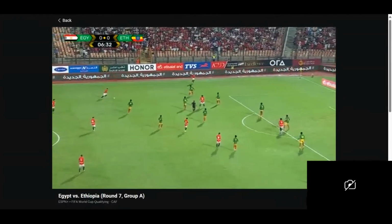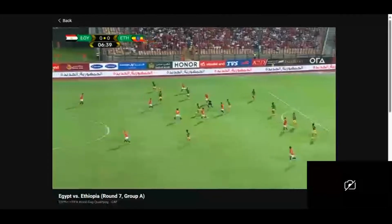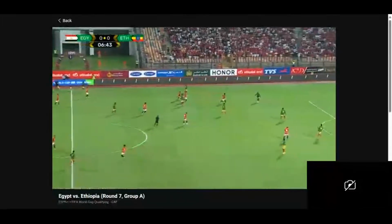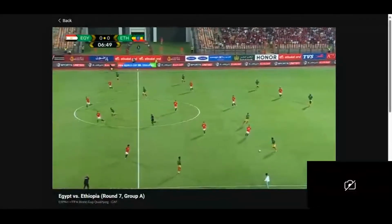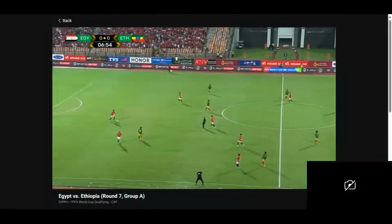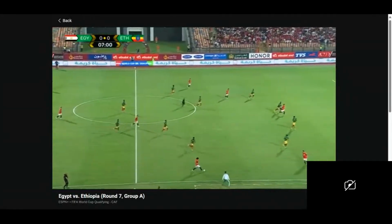Zizou really is an old-fashioned number 10, isn't he? Zizou, the 21 shirt tonight for Egypt. Just plays in the pockets of space. Not always a huge amount of use, though, when not in possession. A slight misjudgment there from Benny Ambelye. Now Zizou out to Hani.